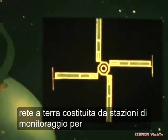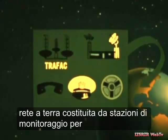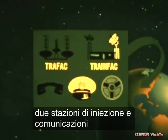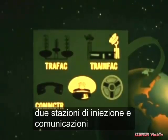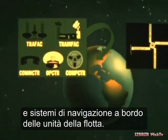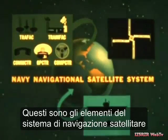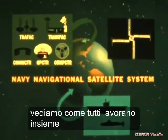Satellites in orbit, a ground network consisting of 4 tracking stations, 2 injection stations, and communications, operations, and computer centers, and navigation sets aboard units of the fleet. These are the elements of the Navy navigation satellite system. Let's see how they all work together.